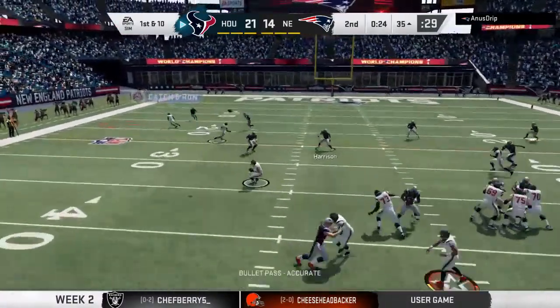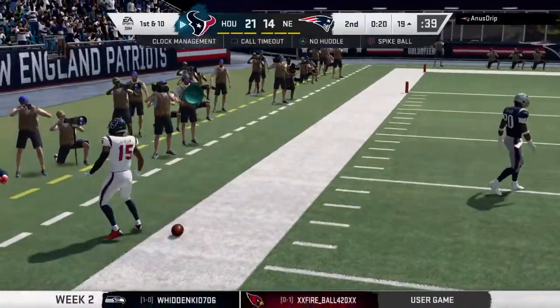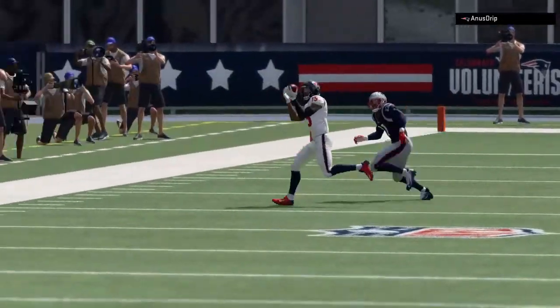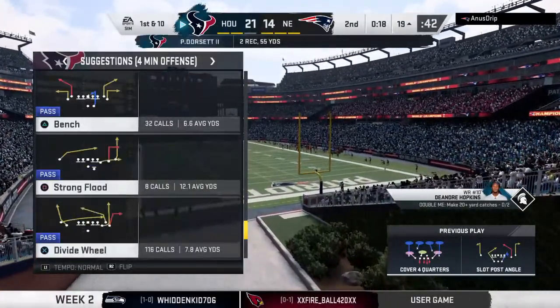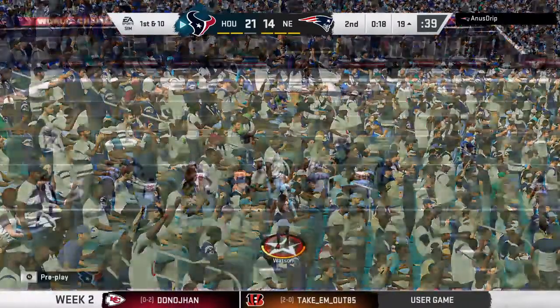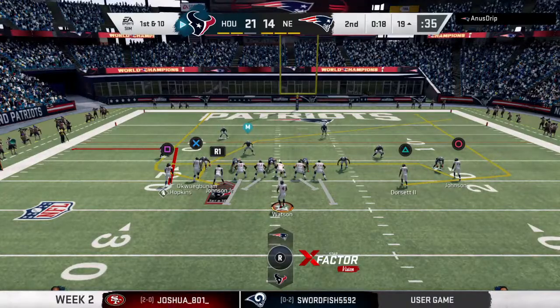From the gun, here's Watson. Complete. It's Johnson. And inside the 20 before he's brought down. Now the Texans will burn the first of their timeouts as the clock will stop with 18 seconds to go in the first half. Back-to-back good plays have them on the move on 1st down.